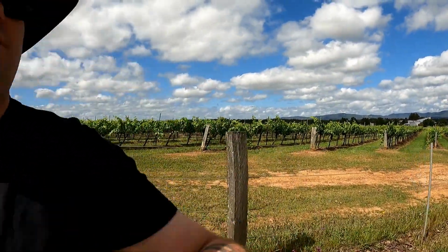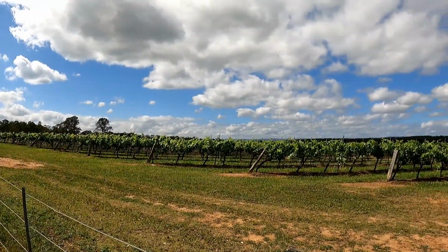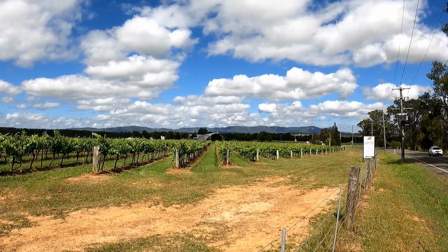Today we're out in beautiful wine country, out in the Hunter Valley in New South Wales. As always, we're on an adventure. So that mountain range you see out the back there, we're going to go out and check that out. That's Pokolbin State Forest. Just come along for the ride, we'll see what we find, we'll see what's out there.